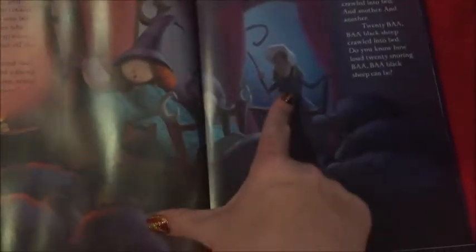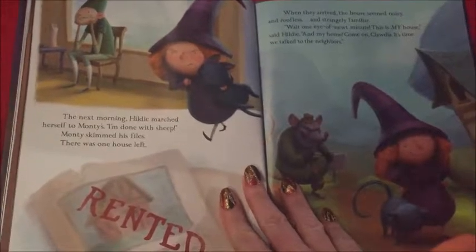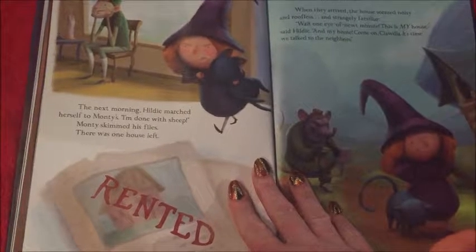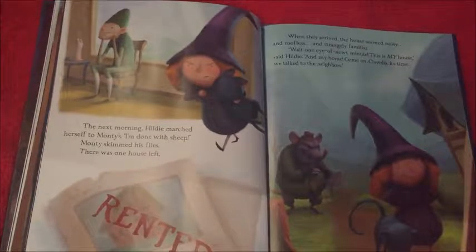So there are the sheep crawling into bed with Hilde and Claudia. And there is Bo Peep, who's searching for them after losing them. The next morning, Hilde marched herself to Monty's. I'm done with sheep. Monty skimmed his files. There was one house left.